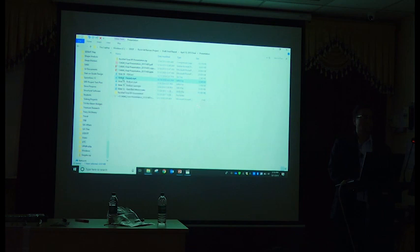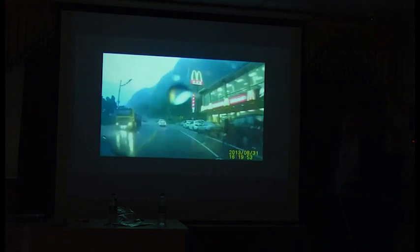So let me show this one first to give you some shock effect. Look at this. This is a South Korean rock fall captured on somebody's video camera on the dashboard. Look at that.